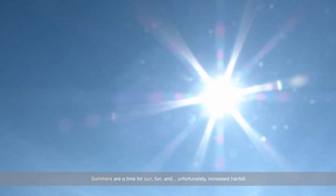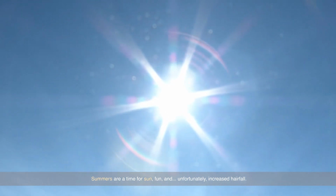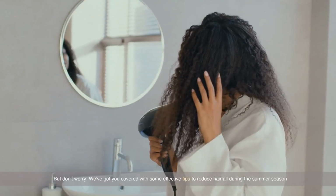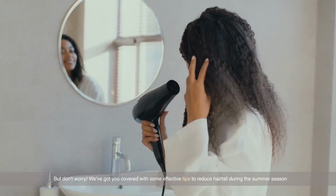Summers are a time for sun, fun, and, unfortunately, increased hair fall. But don't worry. We've got you covered with some effective tips to reduce hair fall during the summer season.